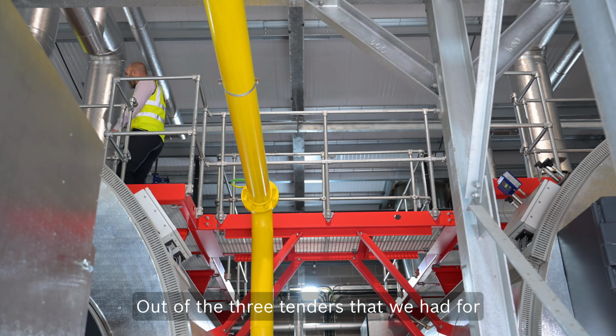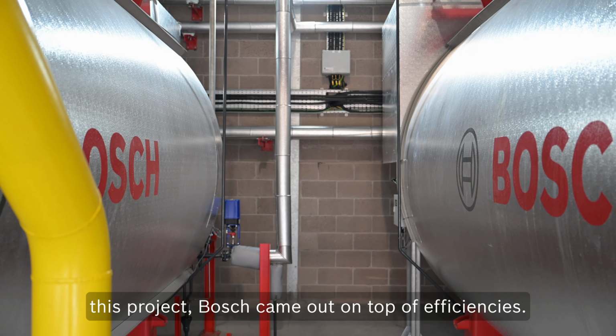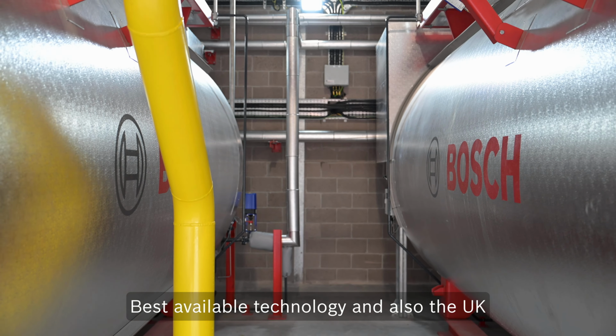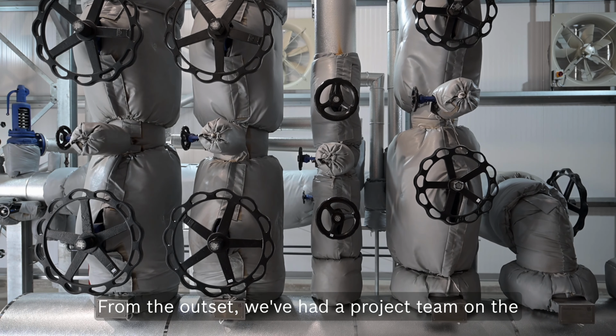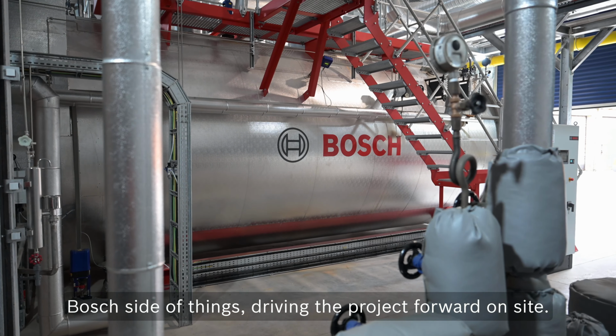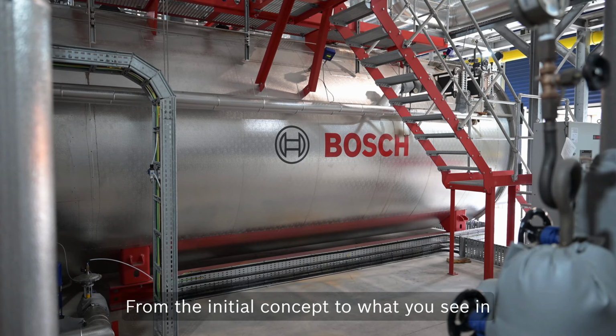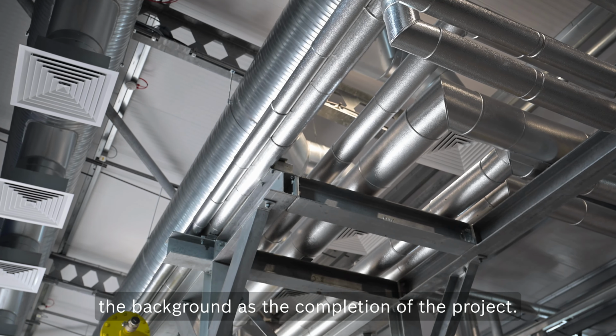Out of the 3 tenders that we had for this project, Bosch came out on top of efficiencies, best available technology, and also the UK support base as well is very good. From the outset, we've had a project team on the Bosch side of things, driving the project forward on site from the initial concept to what you see in the background as the completion of the project.